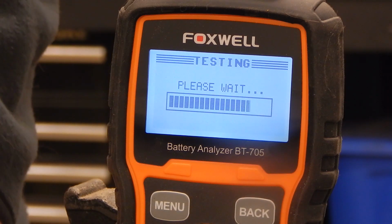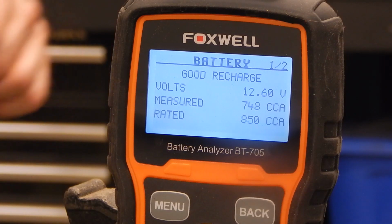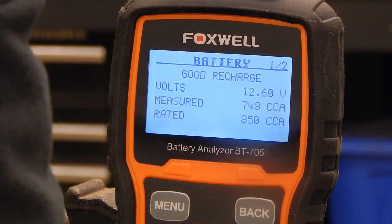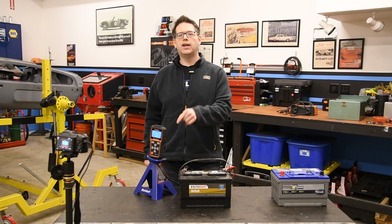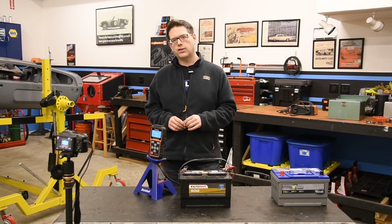Run that test again. Ooh, 748 cold cranking amps. That means this thing has lost 100 cold cranking amps. It's rated as a good recharge. And this is a 6-month-old battery in a daily driver, and I ran this thing, and I've tested the system on it. It has a perfectly fine charging system.